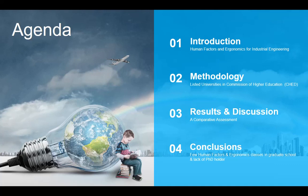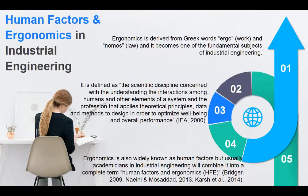So I'm going to start with introduction, methodology, results and discussion, and conclusions. For the introduction, I'm going to present about the human factors and ergonomics in industrial engineering first. Ergonomics is derived from Greek words ergo, which means work, and nomos, which means law, and it becomes one of the fundamental subjects of industrial engineering.